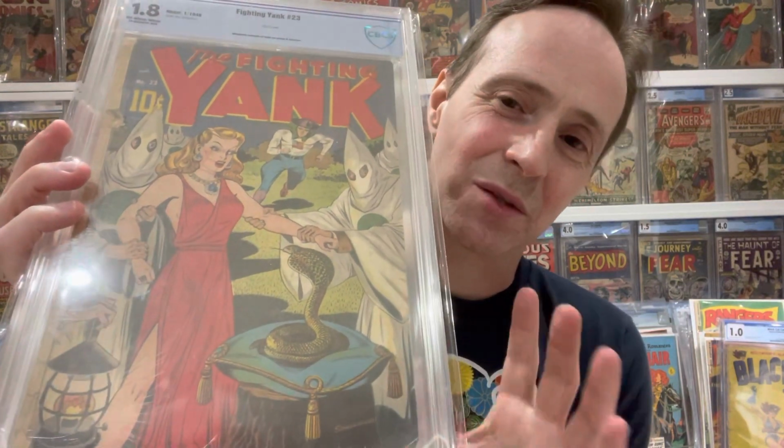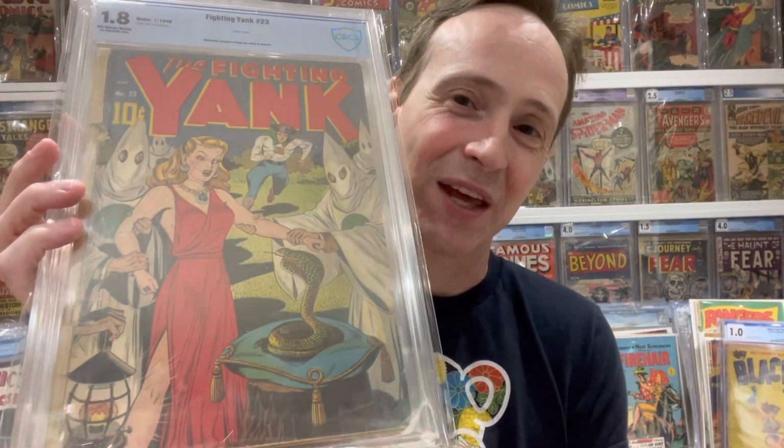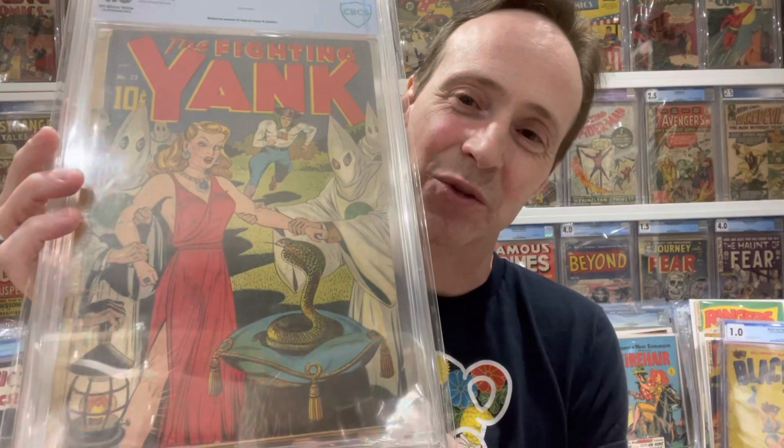And this is quite a cool book. Just so you know, this is something that my son always goes on about: venom versus poison. A lot of people say poisonous snake. Well, that's actually erroneous. It's venomous snake. And the reason being, snakes will bite you, and that's venom. If the skin of the snake was toxic or poisonous, then it's a poisonous snake. So this is something my son always mentions. So I'm always very careful to say venomous. That means that they bite you. So this is Fighting Yank number 23 with the venomous snake.